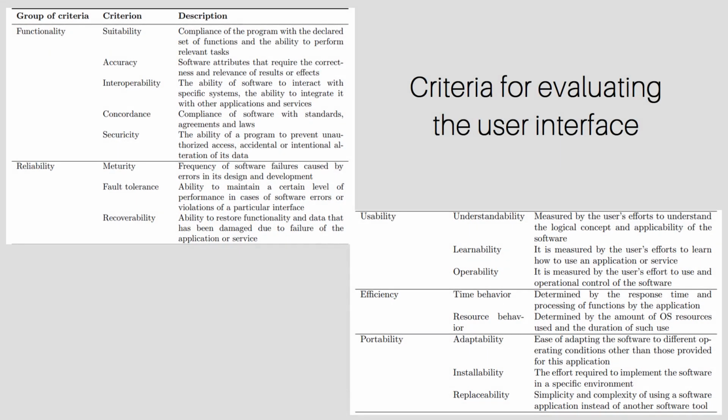Based on these recommendations, the quality UI can be based on the number of criteria. We summarize the list of these criteria and present the following characteristics of software quality assessments in a table. In the table, all 16 criteria are divided into 5 general groups: functionality, reliability, usability, efficiency, portability, which give an understanding of what this or that characteristic refers to.